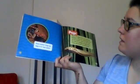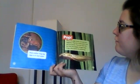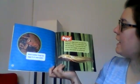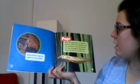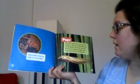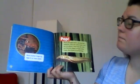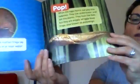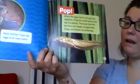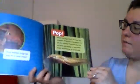Most mother frogs lay eggs in or near water. Pop. When the eggs hatch, out pop tiny tadpoles. They live underwater and eat tiny plants. They look like fish, but they are wiggly baby frogs, also known as pollywogs. So that's what the tadpole looks like. Doesn't look like a frog. Similar to how a caterpillar, when it's born, doesn't look like a butterfly, it has to go through a lot of stages to become a frog.